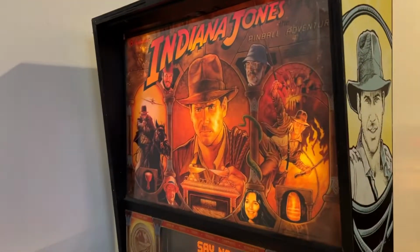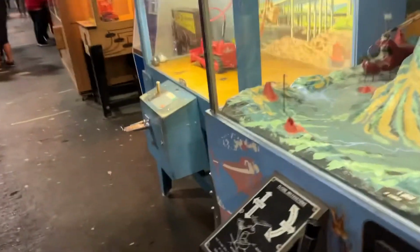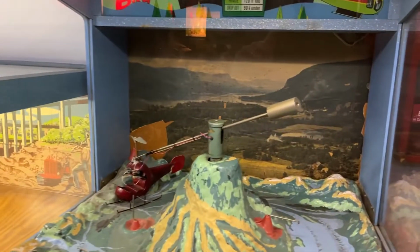Indiana Jones. Well, hard to believe that's a classic game now, right? Wow, holy cow, this one I used to play a lot too. This was the helicopter game, Whirlybird. 75 cents to play. You control this thing. It's kind of a little unwieldy, but fun game.